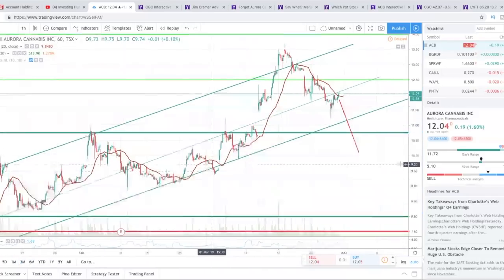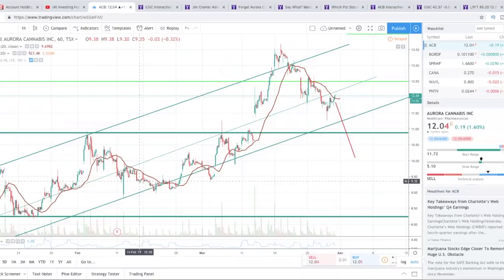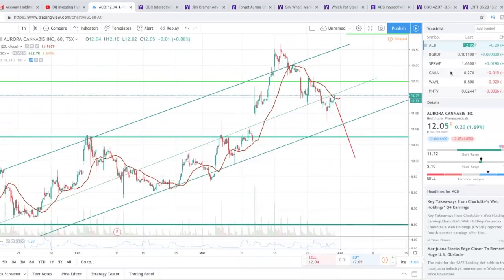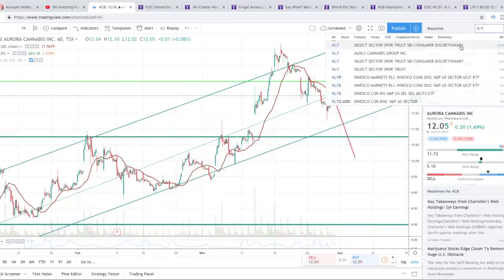So until then, no concerns. Aurora is still uptrending consistently. So it's looking good for Aurora. Charts are looking good. Aurora's having so far a mediocre green day, up 1.69%. The last company I want to do an analysis on is Auxly.